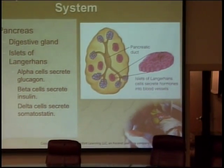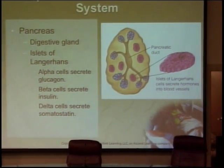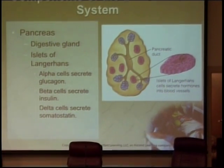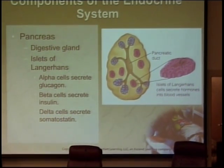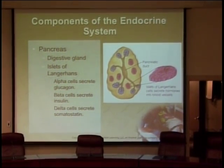So we're getting into the pancreas, which is where we're going to spend most of our time. You have different kinds of cells in the pancreas, and we're going to talk about diabetes and specifically beta cell dysfunction. Alpha cells secrete glucagon. Do we use glucagon?